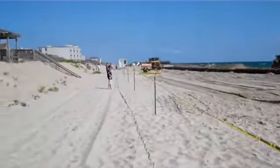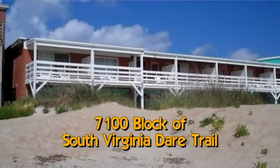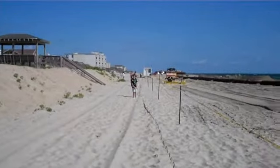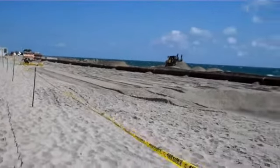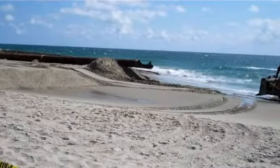Standing just to the south of the Seafoam Motel. Got quite a few onlookers. It's fun to watch them move those pipes and then shove the dirt under.